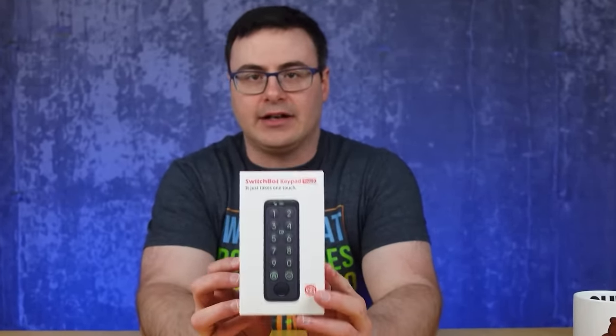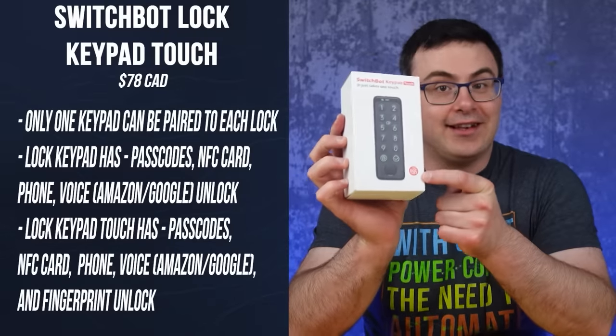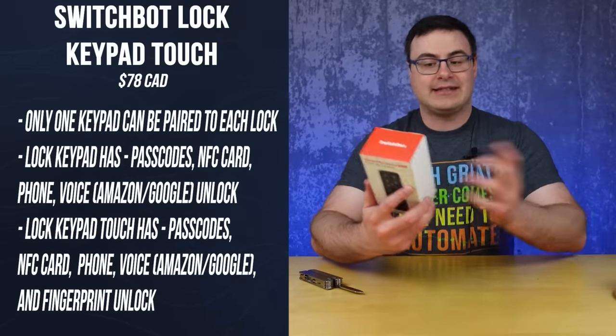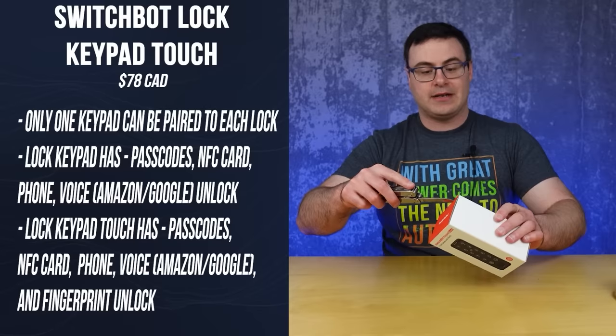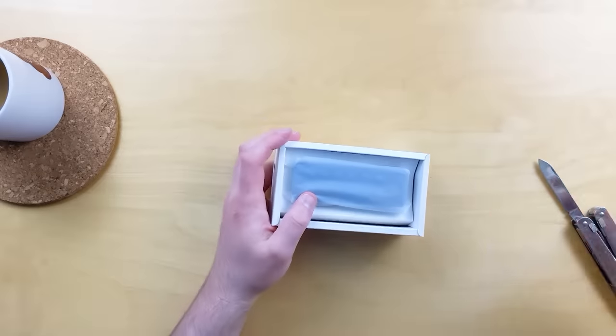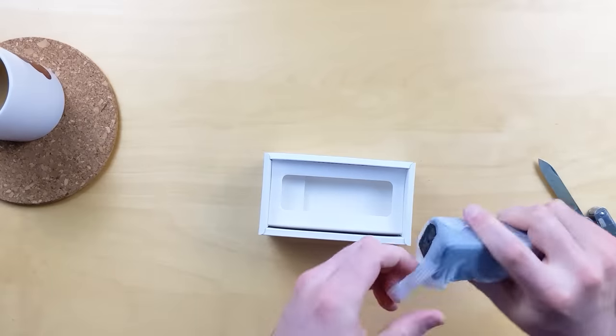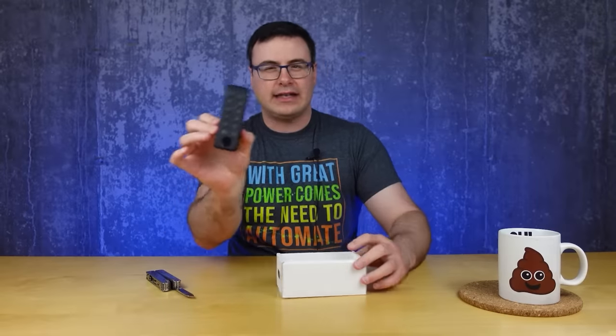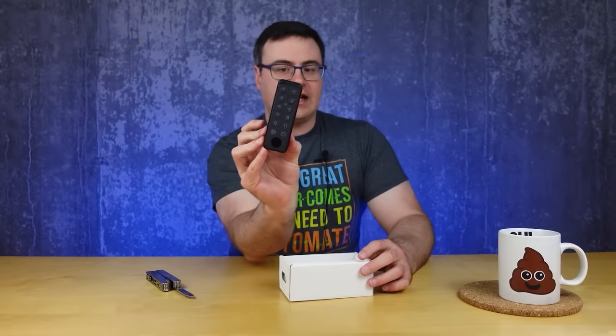This is called the SwitchBot Keypad Touch. Now the difference, obviously, is the touch. I really enjoy the idea of this. Otherwise, it's really got the same specifications as the other model. So let's break into this, and by break, I mean open it. I do like the form factor for this fairly well. It's not huge. It's not tiny either.